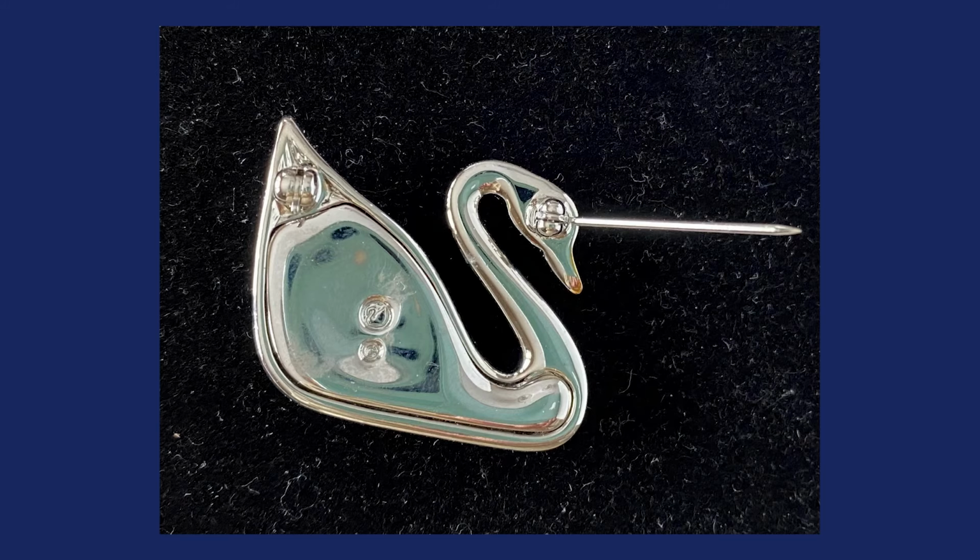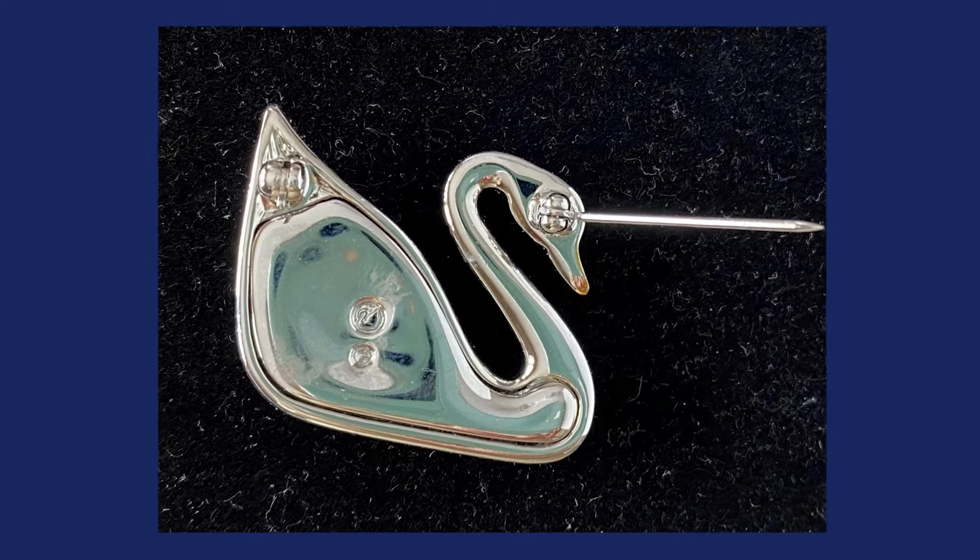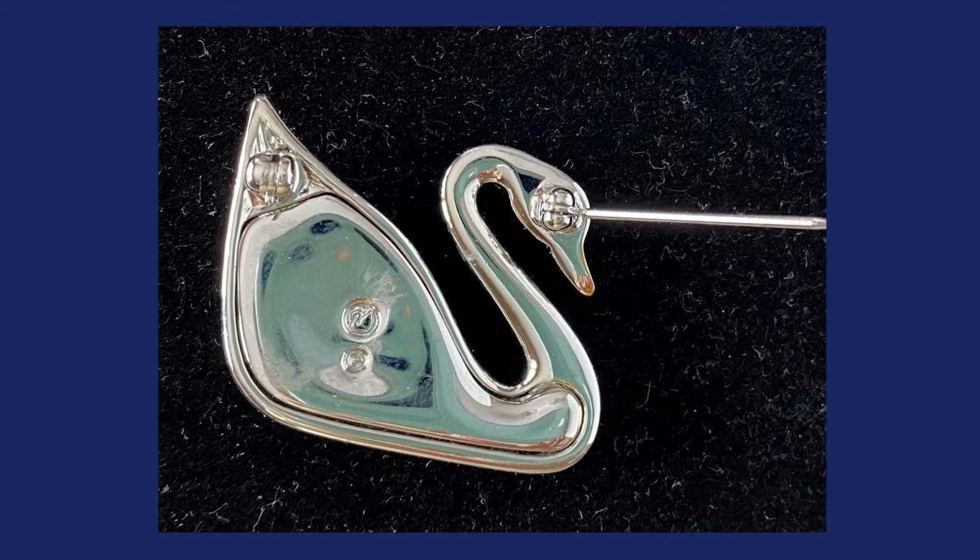And you can see that it's marked on the back, and you can see the nice strong pin. Notice where the pin is positioned. The pin being positioned at the top of a weighty figural, heavier figural pin or brooch indicates that that piece is basically going to be secured pretty well if you wear it on a jacket or a lapel or a sweater or wherever you might wear it, a blouse. So that particular piece shows you that you've got a higher end piece.